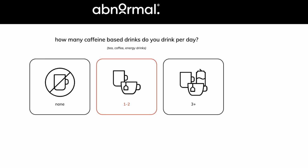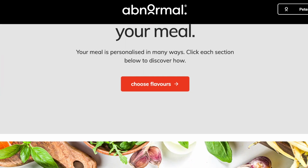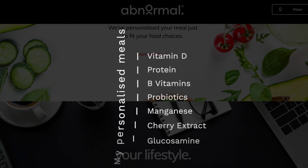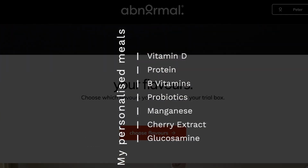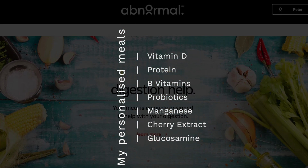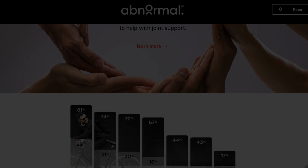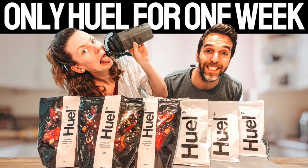Once you've completed the questionnaire, you then select the flavors you would like between banana milkshake, chocolate swirl, strawberry sundae, and vanilla cream. They then use this information to create your multivitamin suited to your goals. For example, mine includes vitamin D as I do not get much sun exposure, protein due to my high levels of exercise, B vitamins and MCT for energy, probiotics for digestion, and manganese, cherry extract, and glucosamine for my poor joints.